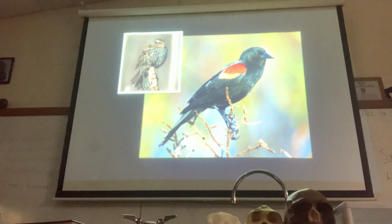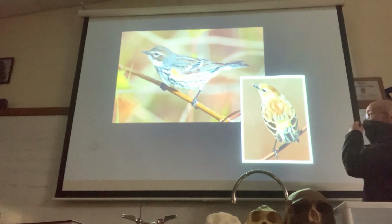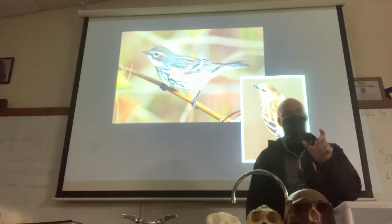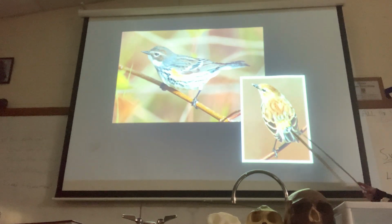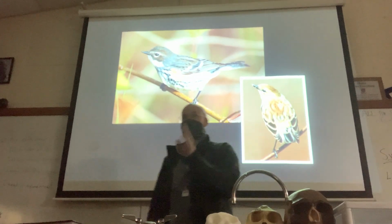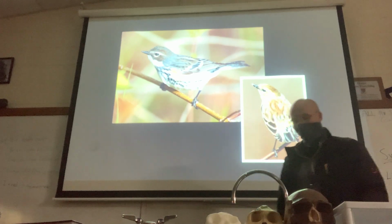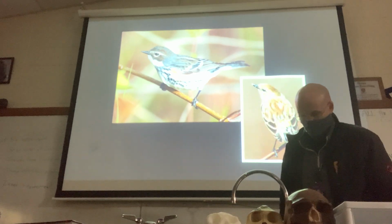Okay, just a couple more birds and then we'll work on some binocular stuff. This is the yellow-rumped warbler. Yellow-rumped, like rump, ed. Why do we call it yellow-rumped? It's got a little yellow rump. Yellow-rumped, and then the second part of the name is warbler. W-A-R-B-L-E-R. Warbler. Yellow-rumped warbler.